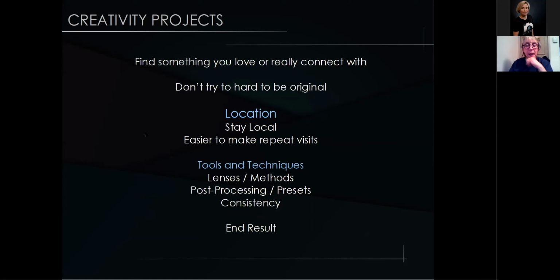And if you can, stay local, because if you're doing something and you're putting barriers up by making it too far away. So I live in Wakefield, so I'm not going to do a project in the Lake District, as much as I'd love to go up there every other day, but it's just not going to happen. And don't put little obstacles in your way that are going to stop you from doing it. So make it easier to make repeat visits, whatever subject it is that you use.